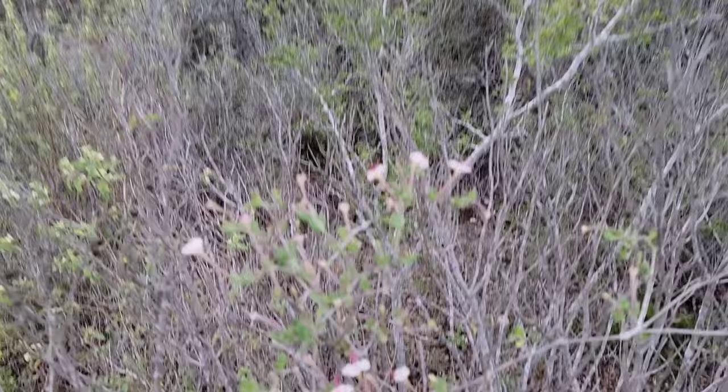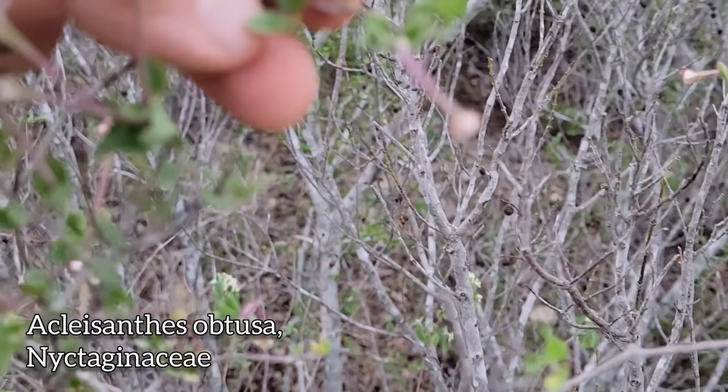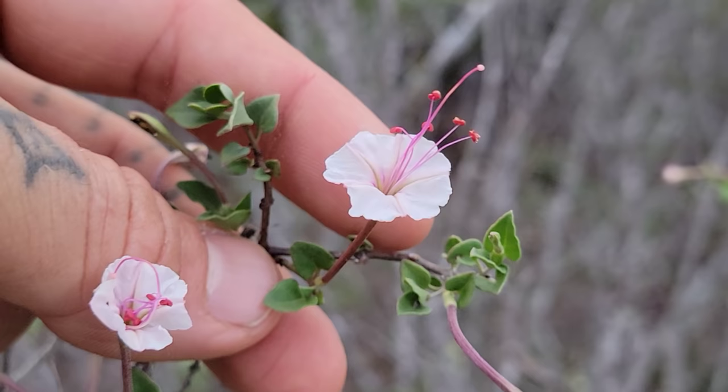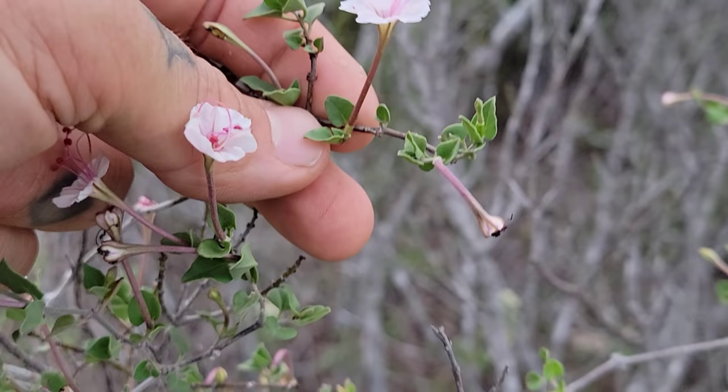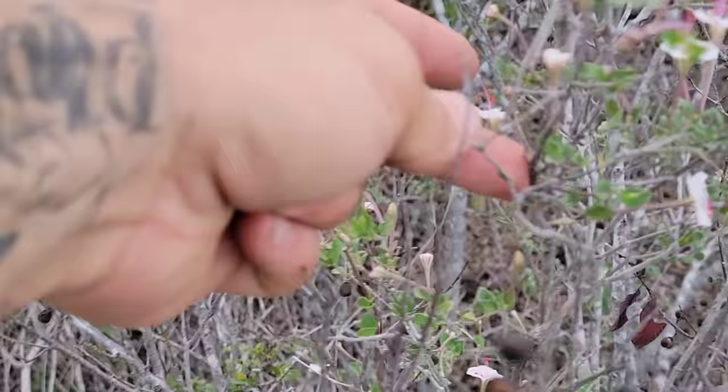Oh, yeah, there's that Acleisanthes, the bougainvillea family. Nyctaginaceae. Look at the filaments and anthers. Whole stamens, bright pink. White flower, opposite leaves. Little spade-shaped leaves. Just coming up. A little vine climbing the, whatever this dead bush is, I can't even tell.